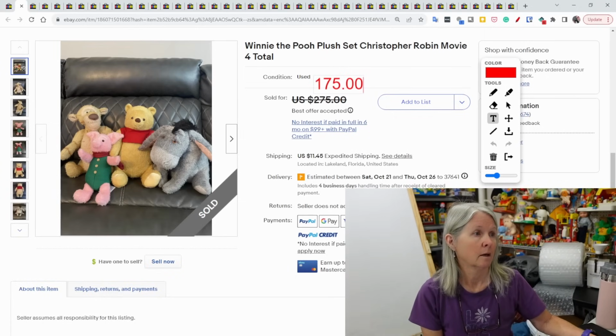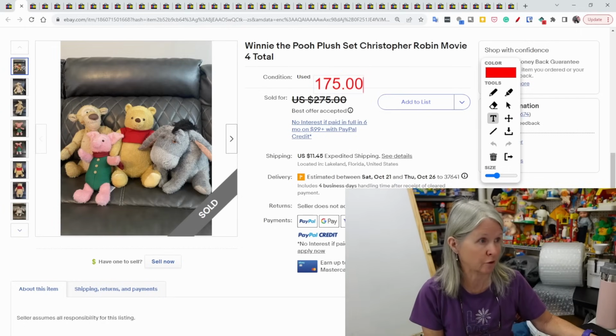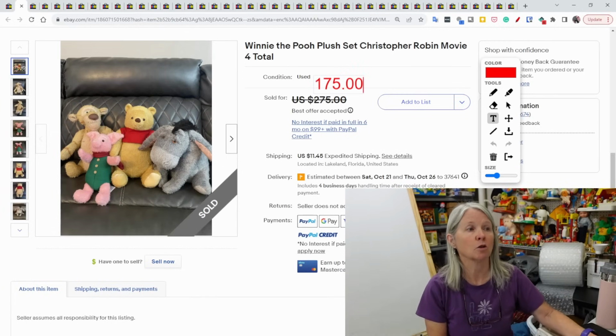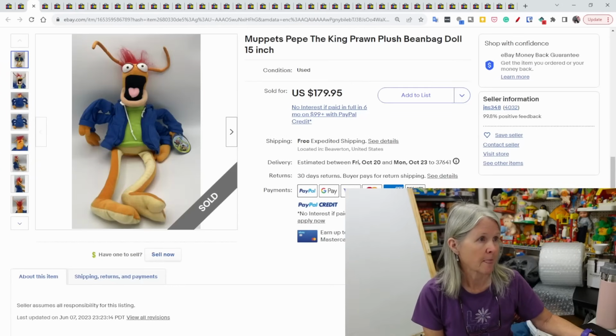All right, this next one is a Winnie the Pooh plush set. It includes, from the Christopher Robin movie, those fuzzy looking plush. These sold for $175. I'd never seen this one. This is Pepe the King Prawn plush from the Muppets, sold for $179.95.